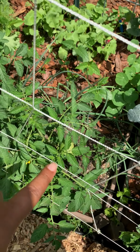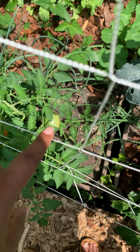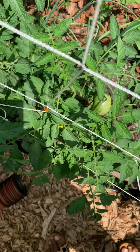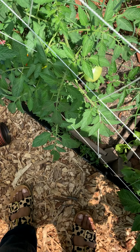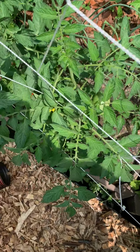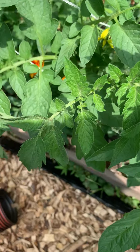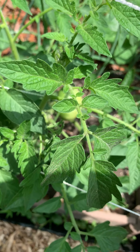These over here are the Thornburns terracotta. This is my first year growing them. There is one large one growing on there. It was growing before I transplanted it. I didn't have the heart to take a large tomato off of there, so I left it. And I wish I didn't, because the tomato is kind of small.